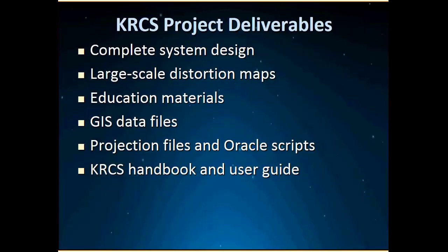So as far as this project goes, the deliverables. We're pretty much to the end of the project and to the end of this presentation. Obviously a complete system design, some large-scale distortion maps, which copies are available back there. Most of you should have them. Education materials, of which this is part. A big set of GIS data files, including complete distortion rasters for everything, shape files, that kind of thing.